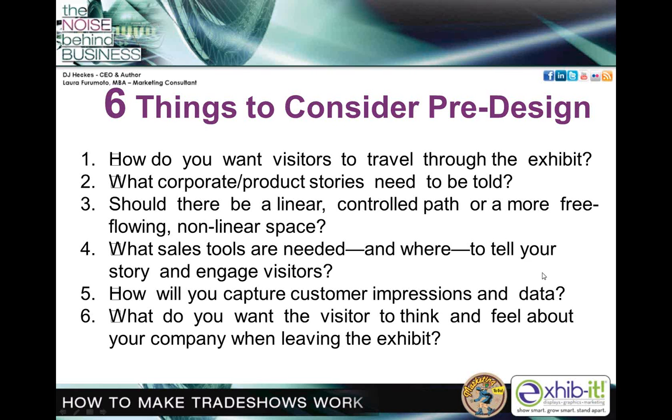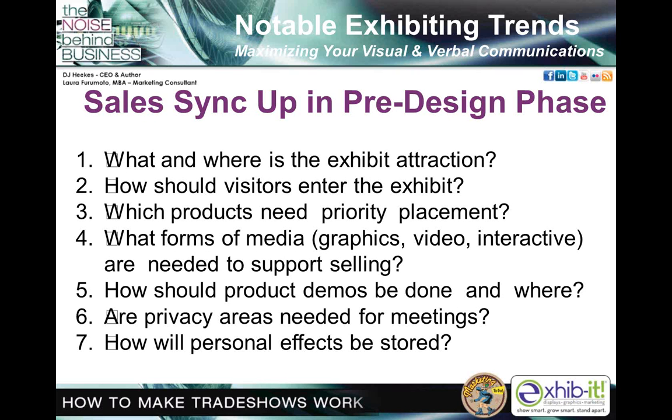And then number 7, how will personal effects be stored? Now, we've got a personal example about how we had a great trade show plan. The sales and marketing were all on board. They were all synced up. I don't know what happened, if there was a new person shipping the booth material at the company, but somehow the skirted table that was to hide all the marketing and sales material and everybody's personal effects did not get shipped to the show. And by the time everybody realized it, the show had pretty much already started, and it was too late to get it there. So they looked very unprofessional.